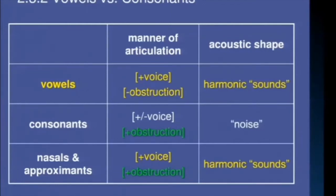Okay. Nasals are sort of in the middle. There's obstruction going on, so that makes them look like consonants. At the same time, the air can move out through the nose, and you still get the perception of them as harmonic. So they're sort of in between. They've got features of vowels. They're also always voiced. That's why I put it in yellow. They are harmonics. But there is obstruction, just like consonants. So they're sort of in between the classic distinction between what's a vowel and what's a consonant. And approximants we'll see in a second. But it's just important that there are endpoints, vowels and consonants, and nasals are somewhere in the middle.